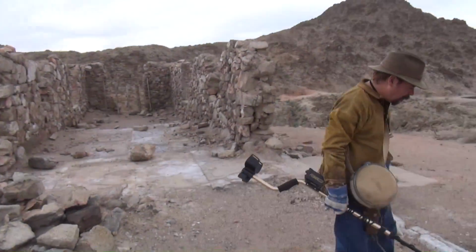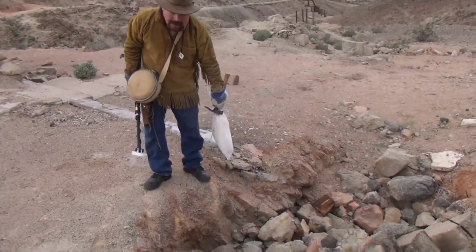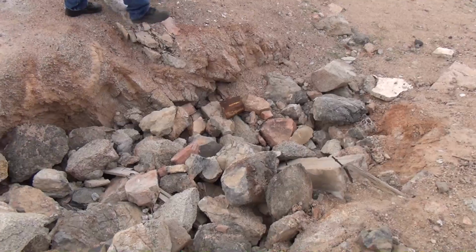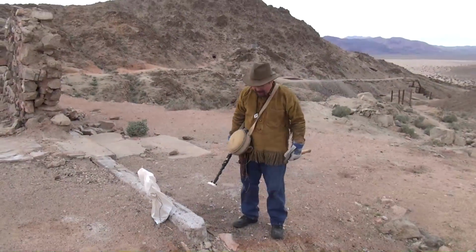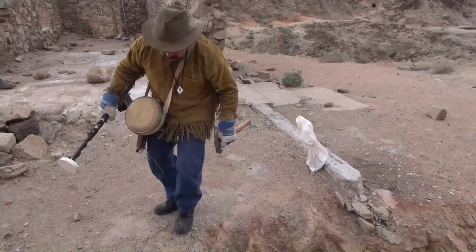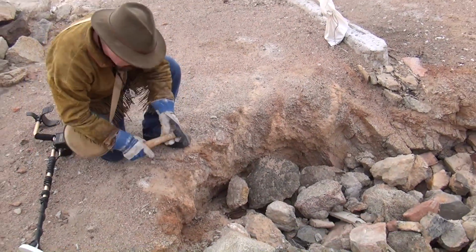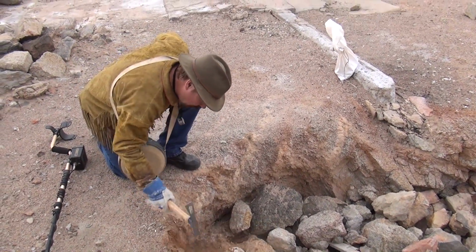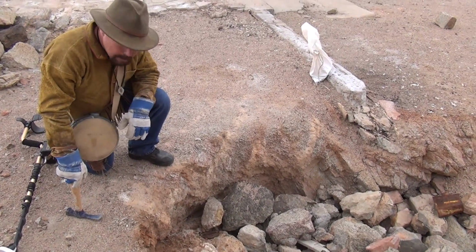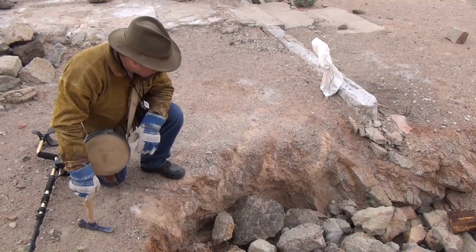Now, look at this. I don't know what happened here, but it looks like there was a mine underneath the cabin. Maybe they built the cabin on top of the mine, or maybe somebody dug it afterwards. I don't know. But you can see right here, they dug in here, and this is what they were following. See that nice red material? And I got some blacks in there, which is usually manganese oxide. That's always a nice mix.